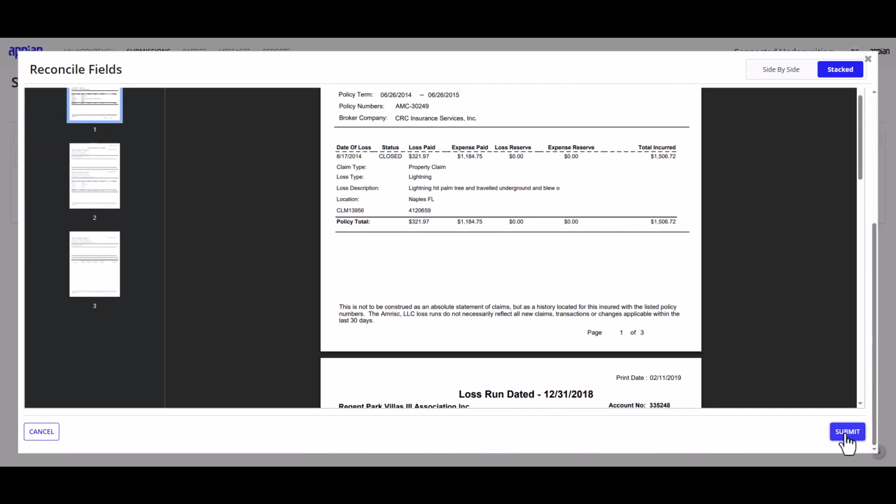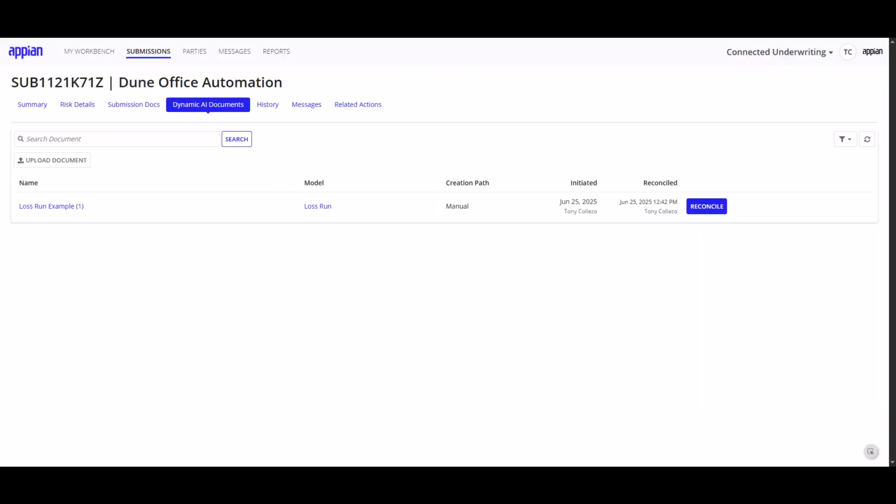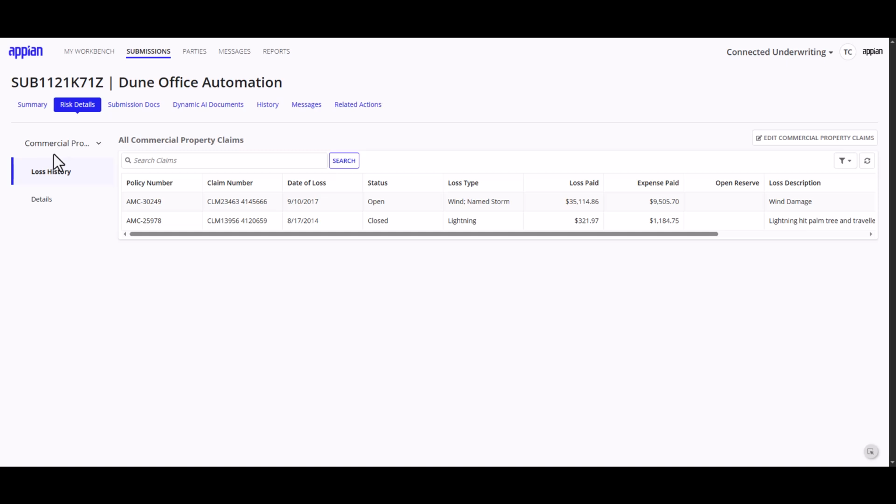So what I'm going to do here is submit the results, and then we'll see that it's automatically written to the right fields within the workbench. So now I can navigate to the risk detail section and see under the loss history that everything that was extracted from the document has now been written to the submission.